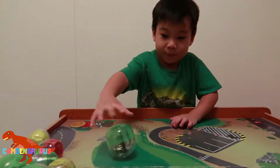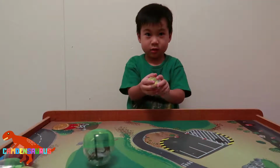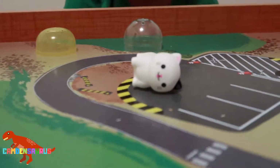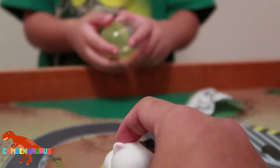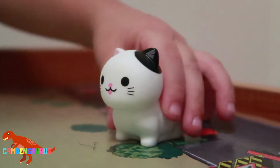I'm going to open this one. Uh-oh. Oh, it's right here. Look at him. Oh, cute. It's a little kitty. Cute. Cat. It's so cute. Okay, let's put them here while we open the other one. What sound does the cat make? Meow.